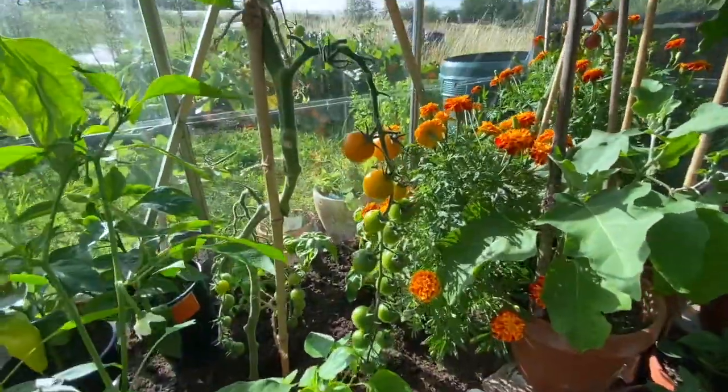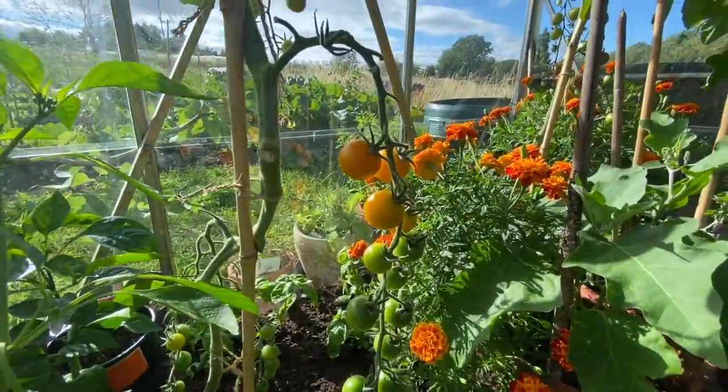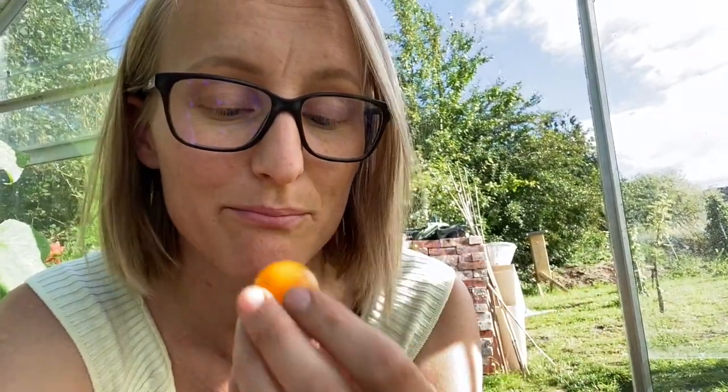Right, so maybe I should have a tomato. What do you think? Right, I'm going to do it. I'm going to have one. I mean, none of these have made it inside the house yet, because they're just like little sweeties, aren't they? It's so spicy. Second one. There's not much that beats a sun gold. Actually, while I'm here, I'm just going to try it straight after with a Rosella and see which one I prefer.